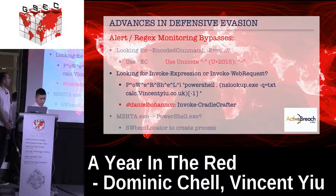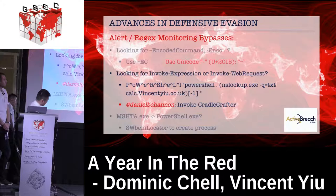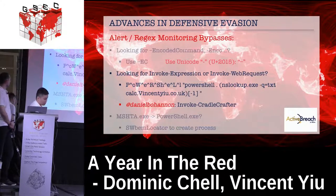What if they're looking for Invoke-Expression or Invoke-WebRequest? A quick explanation: Invoke-Expression is the cmdlet that you use to execute a script block, and Invoke-WebRequest is used to download files off a URL. Here's a quick proof of concept that I've come up with. This is just PowerShell executing PowerShell, using the dot notation in replacement for Invoke-Expression. And then here's the Invoke-WebRequest replacement: instead of doing a web request, we're going to use NSLookup to do a DNS TXT record lookup. This does a TXT record lookup for calc.vincentyiu.co.uk, which responds with calc.exe, and then the dot notation will execute it. More on this in a little bit. Daniel Bohannon released Invoke-CradleCrafter a bit earlier on in the year.